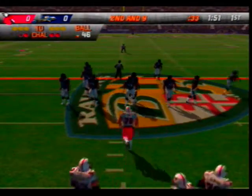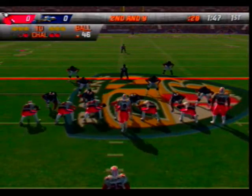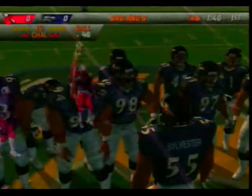Second and 9. Ball on the 46-yard line. The Ravens come out in a 4-3. With the throw. This pass is incomplete. That's a way to make him come up with nothing but air. Joyce in the coverage on the play.